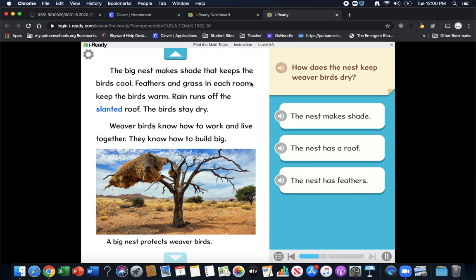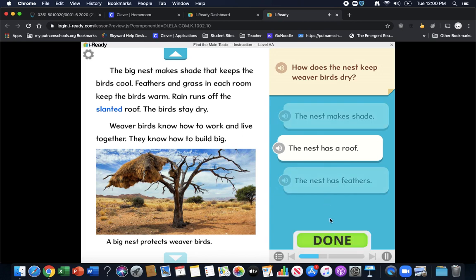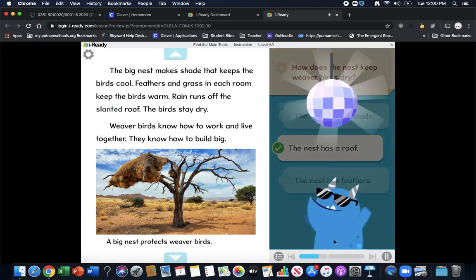Feathers and grass in each room keep the bird warm. But does that keep them dry? No. Rain runs off the slanted roof. So if the rain runs off, that keeps them dry. So they have a roof. The nest has a roof. Nice job thinking that through.